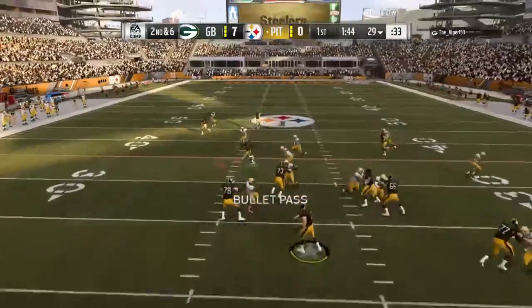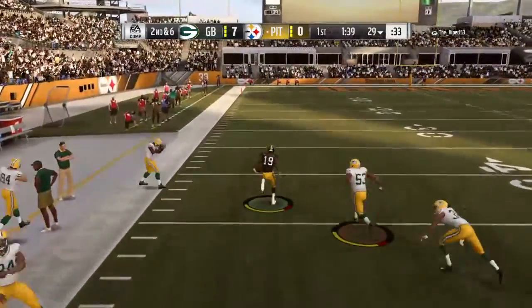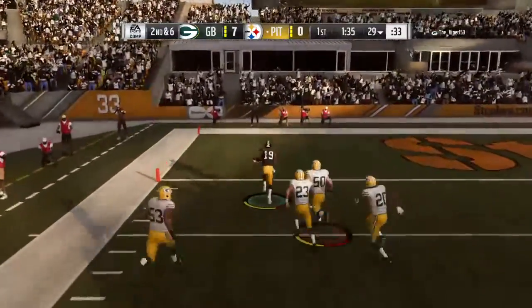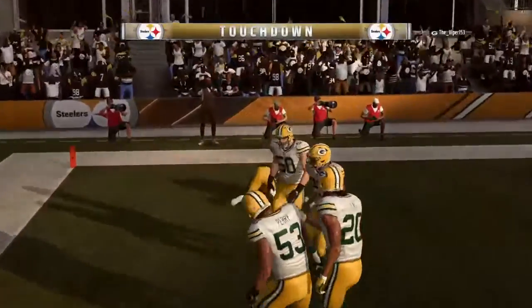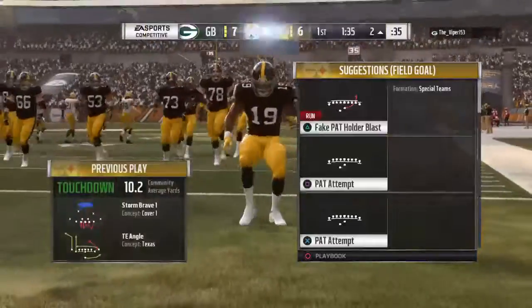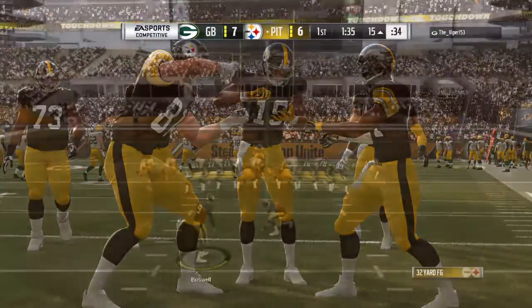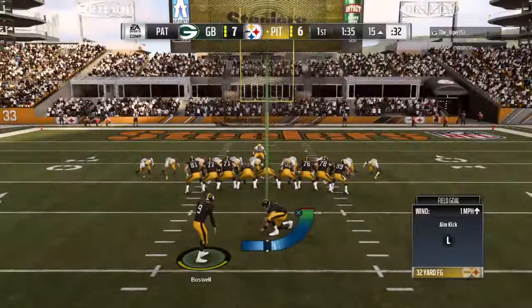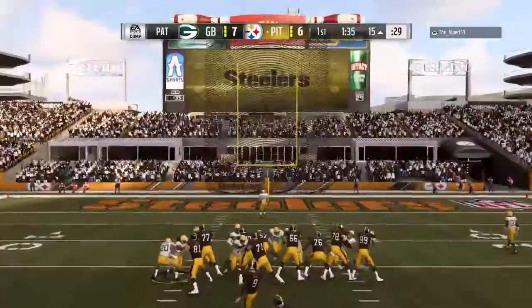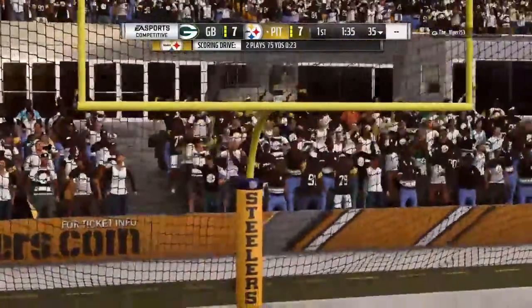On 2nd down, Roethlisberger. Over the middle, hauled in by Smith-Schuster. Defenders giving chase, but I don't think they're going to get there. And into the end zone. Touchdown, Pittsburgh. A big play there. 71 yards. And the Steelers are an extra point away from tying this thing up. Boswell good with the extra point, and we are tied at 7.